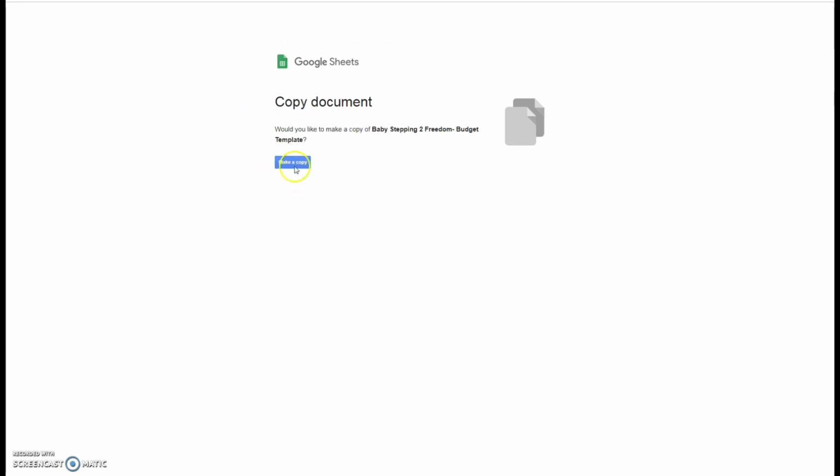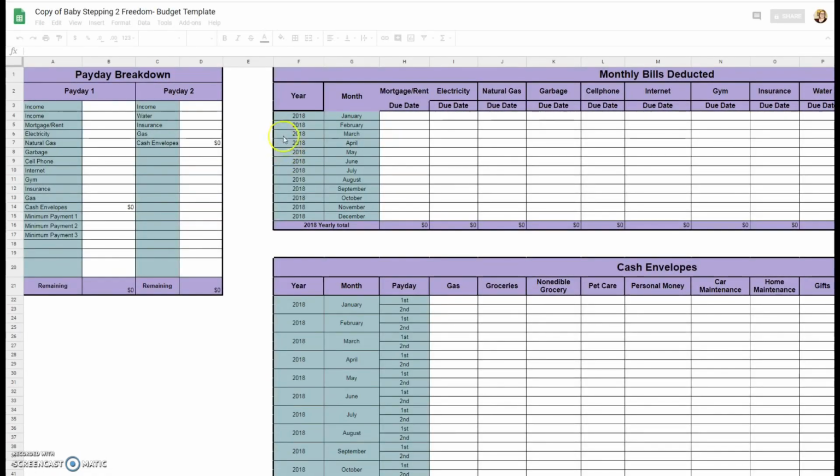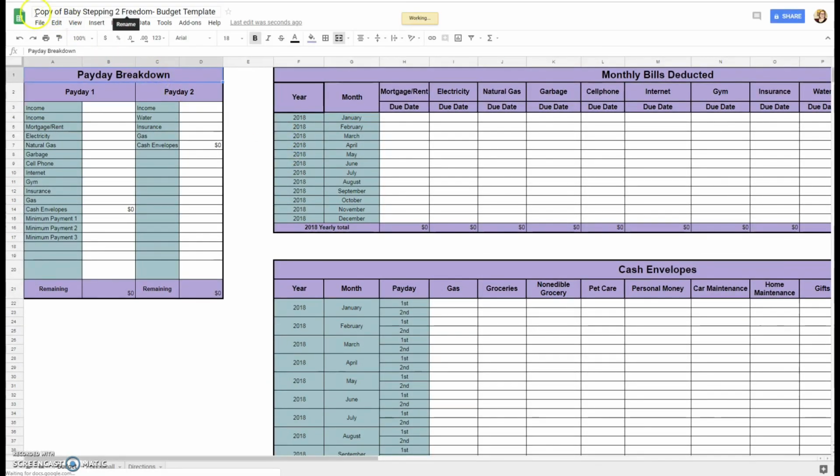So all you need to do once you get to this page is press make a copy. That will take you to your own version of the template. It will be titled Copy of Baby Stepping to Freedom Budget Template. Up here at the top, if you're unfamiliar with Google Drive, is where you can rename this document for yourself, whatever you would like to name it.